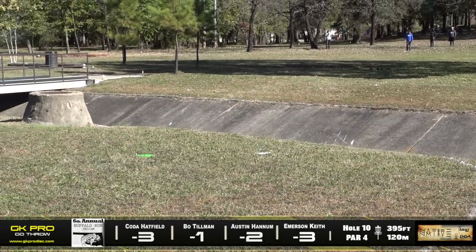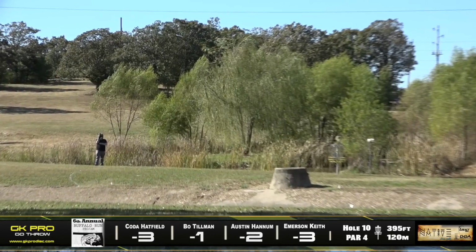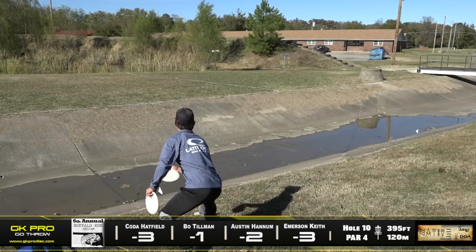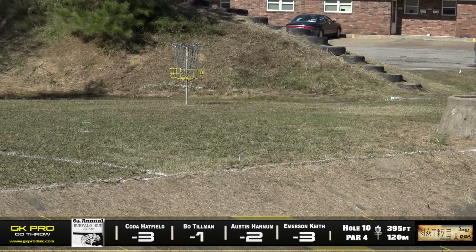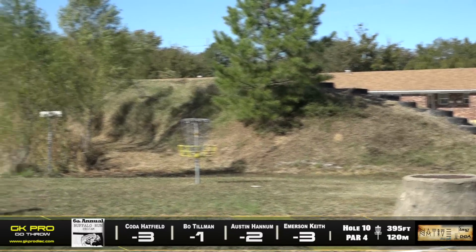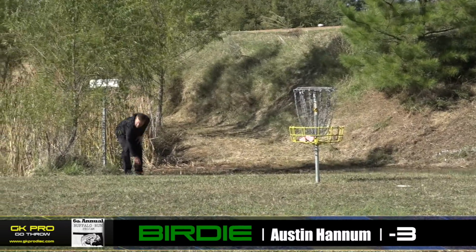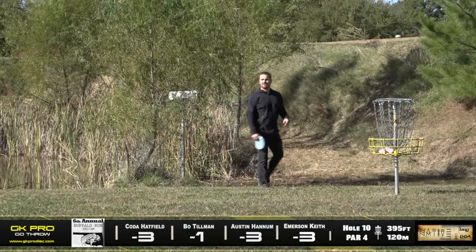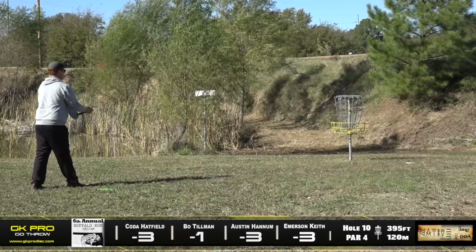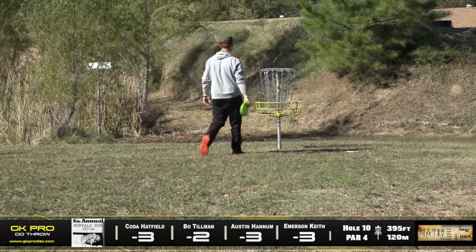And this is fading left for Coda, but still inside the circle. He tried to make sure to throw it with plenty of spike angle, that way he could stick on that green. And Austin, closest of the bunch, puts it right up there. Luckily, there was some tall grass there to keep him from going into the pond. Smooth little layup there for Emerson. Here's Coda for his birdie. And just a little high. He's definitely not happy about that one. Oh, very nice. Austin moving to 3 under par. And this is going to be Bo for his birdie as well. Oh, yeah. He will move to 2 under par.